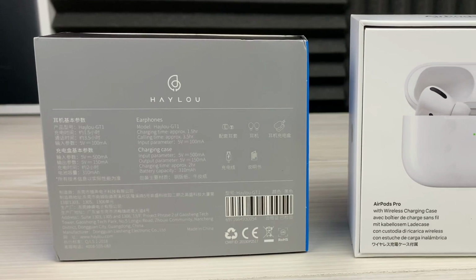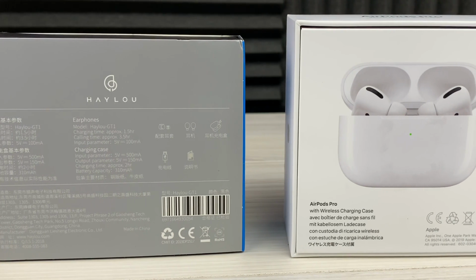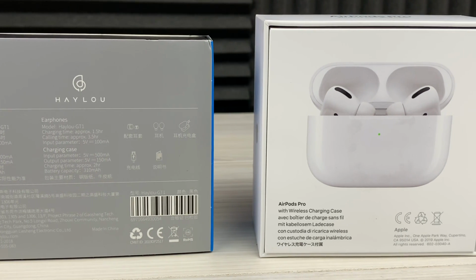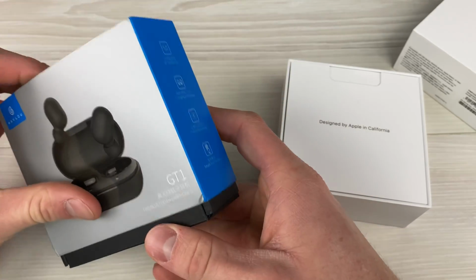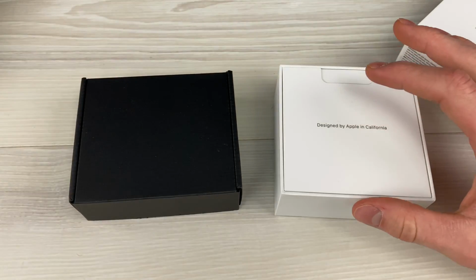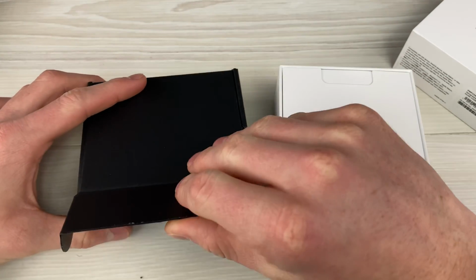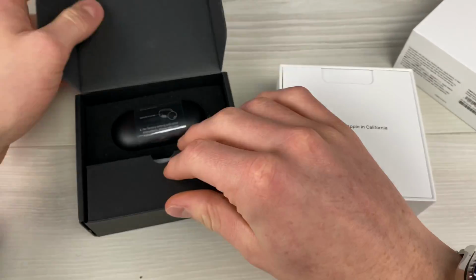For the back on the GT1s they have more information and some of it's even in English. For the AirPods you get an image of the headphones on the back. Removing the little cover paper for the GT1s, you get a box, then opening that you get to the headphones. For the AirPods you remove the lid, then you get the Design by Apple in California insert. Then after that you get the headphones.